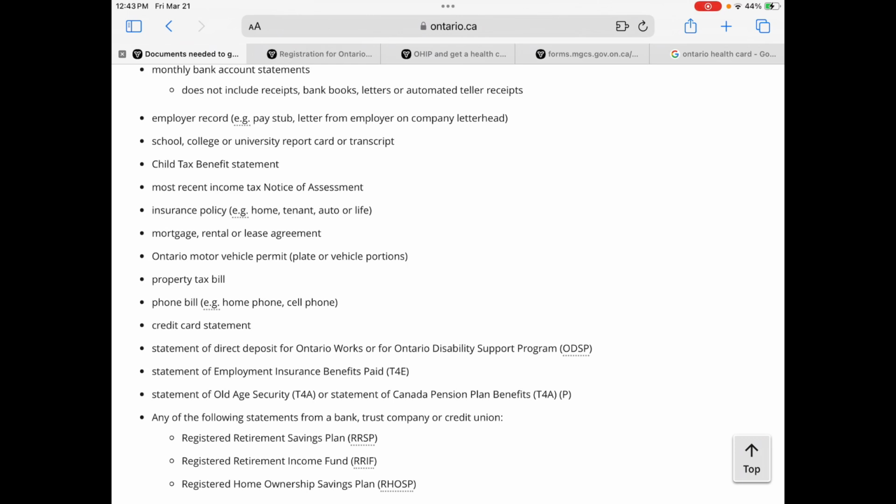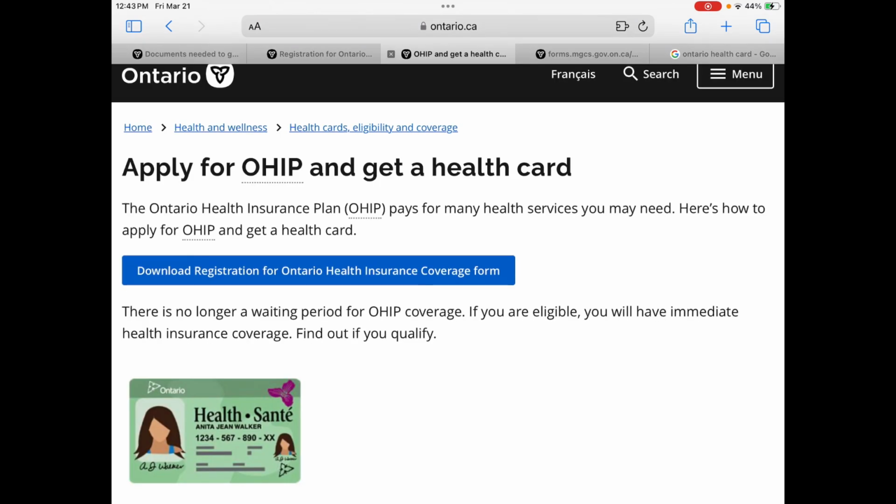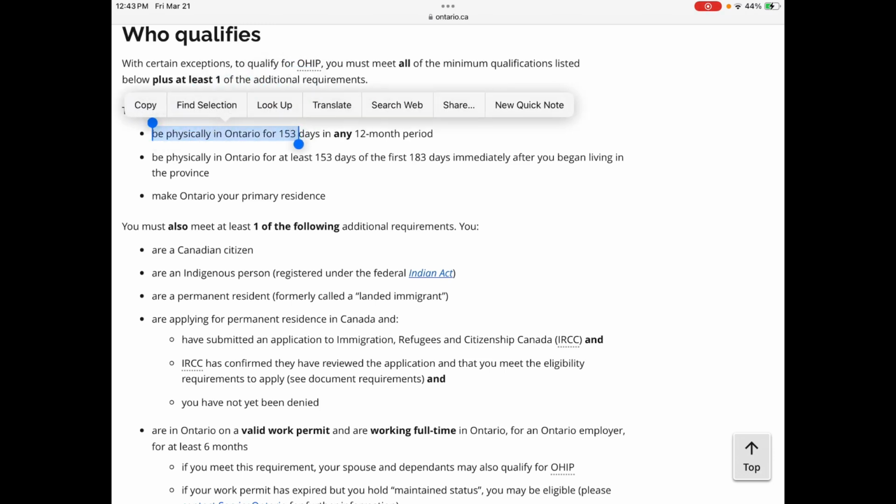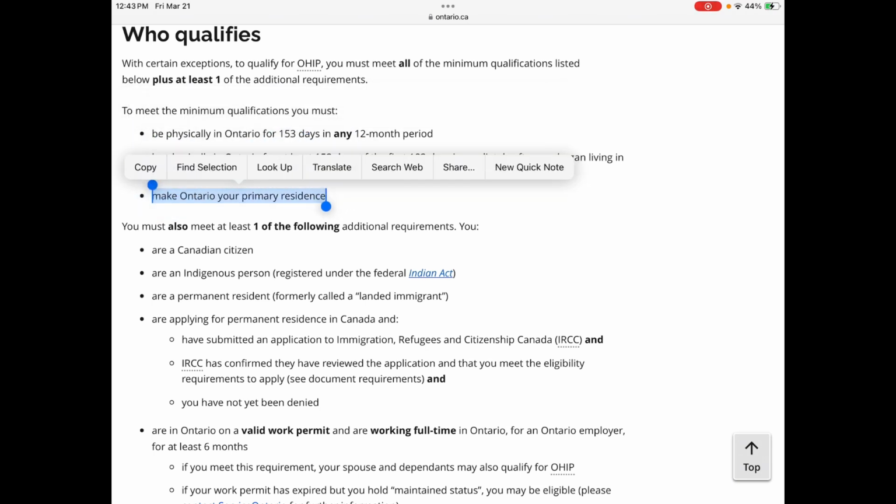But you need to know that in order for you to be able to actually apply for Ontario health card, you must meet specific qualifications. One of those qualifications is that you must be physically present in Ontario for at least 153 days. That's a must. So you must be at least in Ontario for 153 days in order for you to be able to apply for Ontario health card. You must also make Ontario your primary residence.